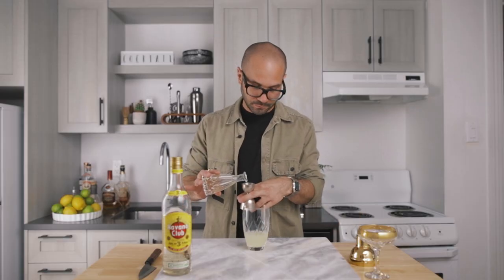Now we have to balance this with sugar, and that's the part when your taste comes into play. In the book, it says 1 part lime juice for 1 part simple syrup. I personally like it a little drier, so we're gonna go only with 3/4 ounce of simple syrup.